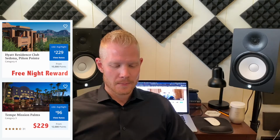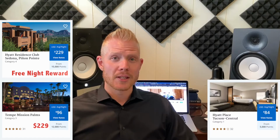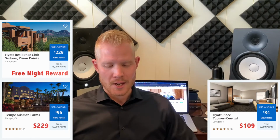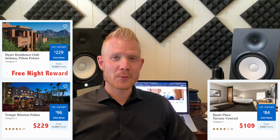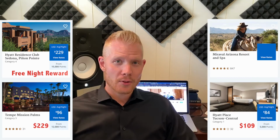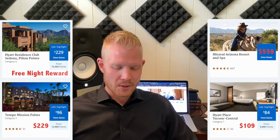Third night, we traveled down to Tucson and we stayed at the Hyatt Place Tucson Central. That was a slight upgrade to that high floor king room. Cash price was $109. Points price was 5,000 points. And then the real reason for the trip, we traveled about 40 minutes up north, just right up against the Catalina mountain range, to stay at the Miraval, Arizona. The cash price was $559 per night, or $1,118 for the 2 nights that we were there.